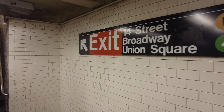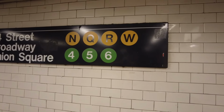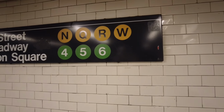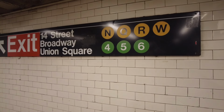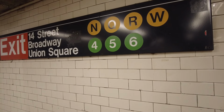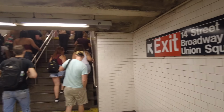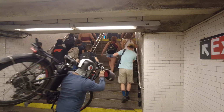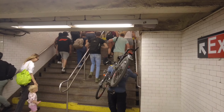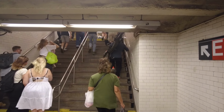Well, as you can see, we're at 14th Street and Broadway, Union Square. And we got all these connecting trains here. And like I said, once you're on the subway, you're in. You can go hit any of these trains on that same $2.90 we just got in to get down here. It's a little loud, it's packed. Trains be coming in and out of these stations all the time. Let's keep going.